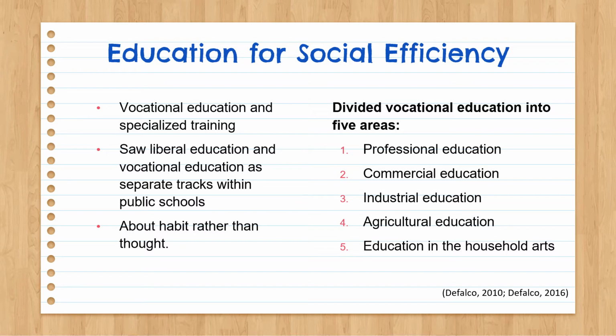He divided vocational education into 5 areas: professional education, such as doctors, engineers, teachers, the clergy, military personnel; commercial education, such as bookkeepers, clerks, stenographers, and business leaders; industrial education, such as bricklayers, machinists, shoemakers, metalworkers; agricultural education; and education in the household arts, such as dressmaking, cooking, and management of the home.